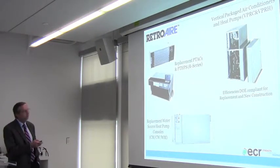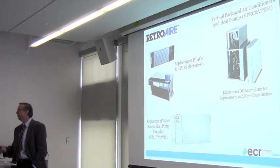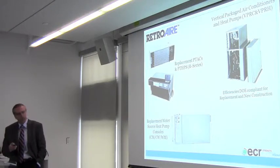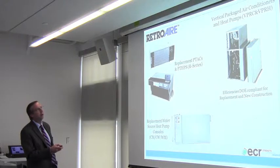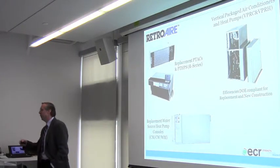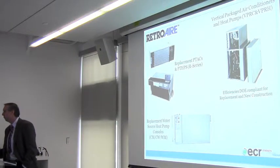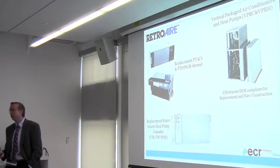Our RetroWare line, this is really manufacturing equipment that used to be manufactured by other people who are no longer in that business. This goes back to our niche manufacturing. These are the type of units you would see in New York City, Chicago, Boston. If you've ever looked at one of those buildings, and I'm not talking about the 100 floor buildings, but your typical 15 to 20 story building where you'll see grill assemblies on the outside of the building.